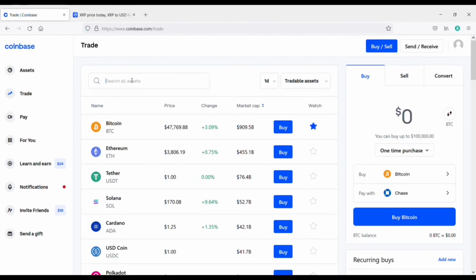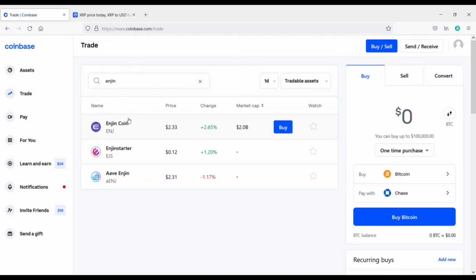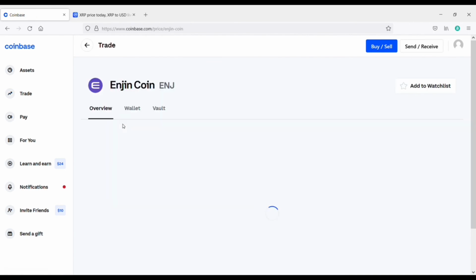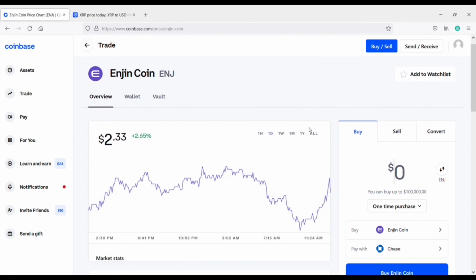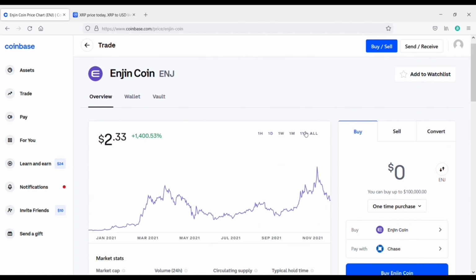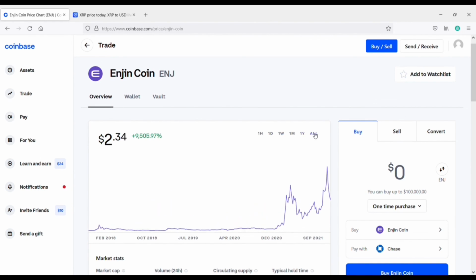Okay, and I wanted to throw one more coin in here, which is going to be the Engine coin. I love Engine, guys. I'm always talking about it. In my opinion, it's the best metaverse play to get into long term. It might not outperform some other metaverse plays right now and in the short term, but I think this coin is easily a $100 billion market cap cryptocurrency at some point.